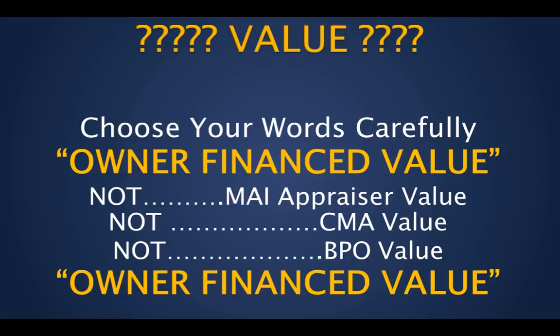And I'm backing into that number to establish an owner finance value. And you've got to pick your words carefully when you're speaking to private lenders or sellers or real estate agents. The owner finance value is $110,000. Don't say "the value" because you'll get yourself in an argument.